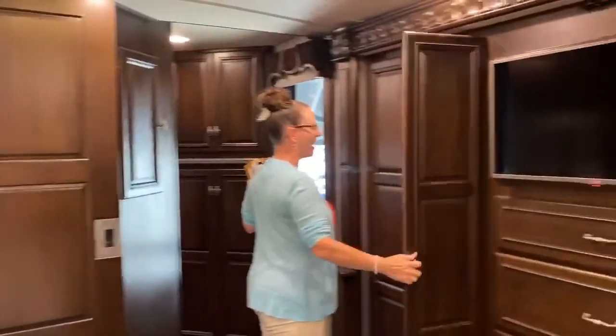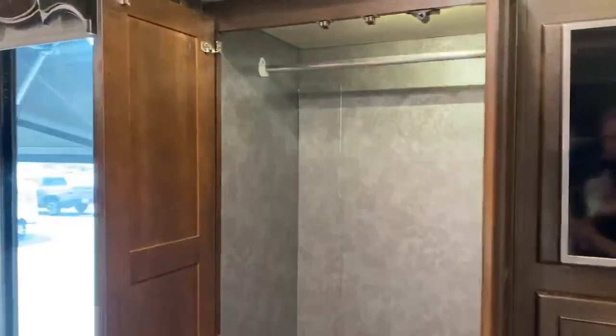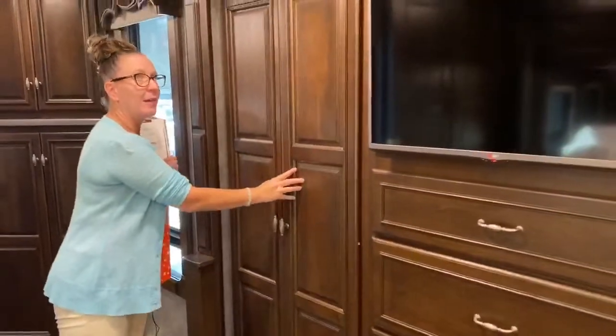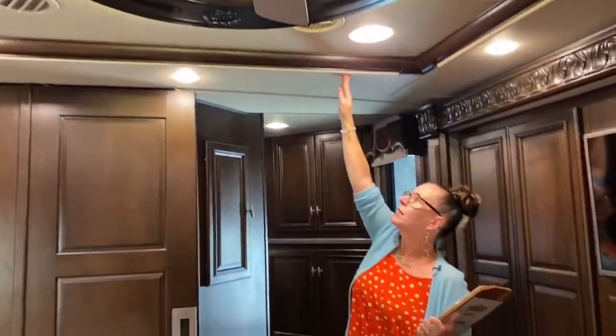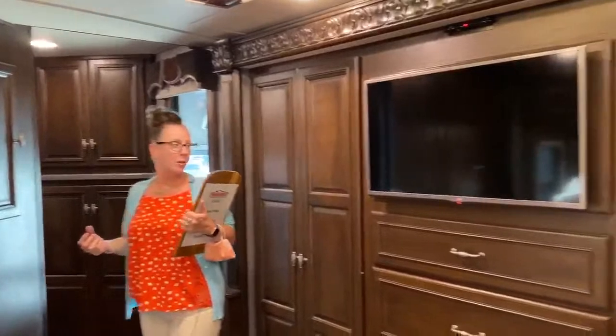But look at the size of these wardrobes. They are just absolutely huge. And adjustable shelves gives you lots of room. You can choose where you put your boots and your shoes. But really, really great space back here. Of course, the ceiling fan isn't just functional, it's also lovely. All of the tufting on the ceiling, along with the insets, just adds to the luxury that you see in this coach. So we're gonna come up here a little bit further.